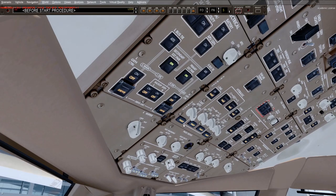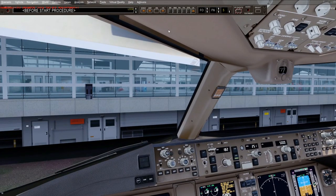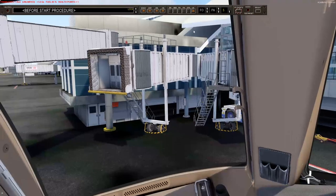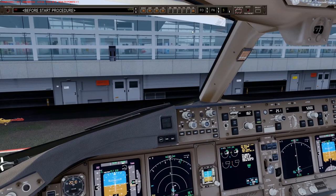Delta 1301, clearance and request standby, number one. Assigned seats, observe no smoking. Cockpit to ground. Go ahead. Please disconnect the GPU. American 296, LA Ground, number 2.